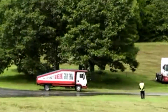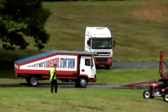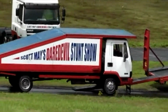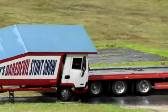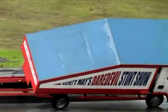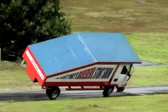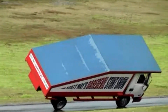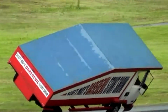Now that is a very narrow runway for this. Scott has had no time whatsoever for practice out here. So, let's see how we get on. He's going to take a very slow approach up that, here he goes, once he's on the level, a bit of power, and away he goes. Hey, look at that, first time off that ramp, that guy got the balance. This is absolutely amazing, taking it right on down, look at that, James Bond style, two-wheel driving, 7.5 ton truck.